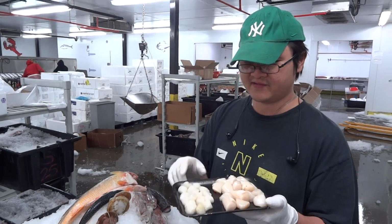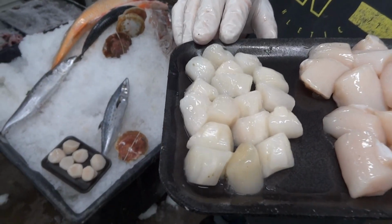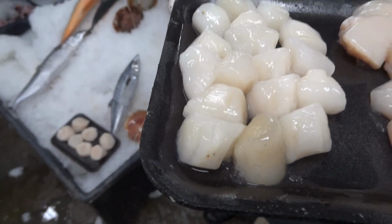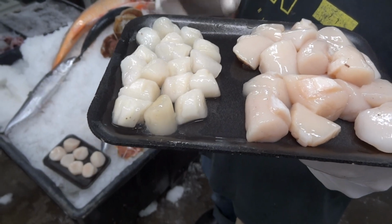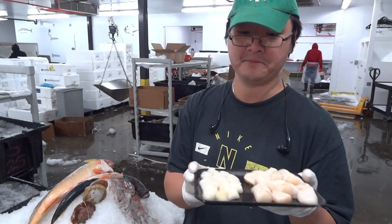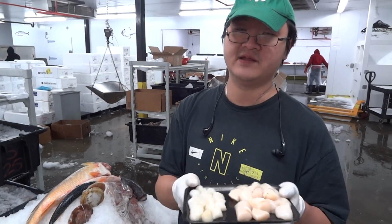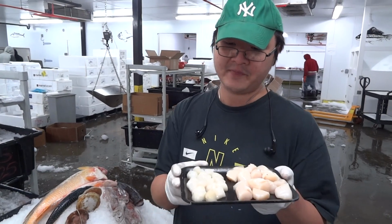Now, I wanted to show you guys these other scallops right here. Now, a lot of you guys ask, well, what are dip scallops or what are wet scallops? Well, you can see the color difference in the two scallops here. And dip scallops are dipped in a chemical called sodium tripolyphosphate. Now, you generally see that in chicken when they do value added or water added. Now, that's what that means.